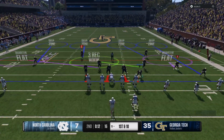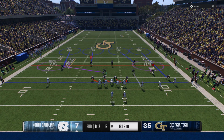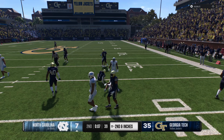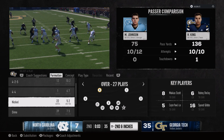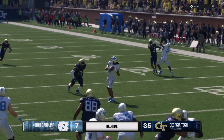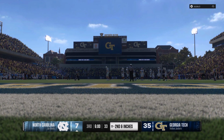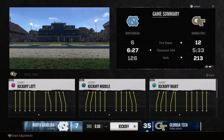Running out of time here in the first half, they're going to have to be efficient to put some points on the board before the break. He wants to throw. Got his man on the right. That's about as close as you can get to that marker, and it will be second and just a few breaths away from the first down. So that'll do it here in the first half. Stay tuned. Halftime is coming. With the score, Georgia Tech 35, North Carolina 7.